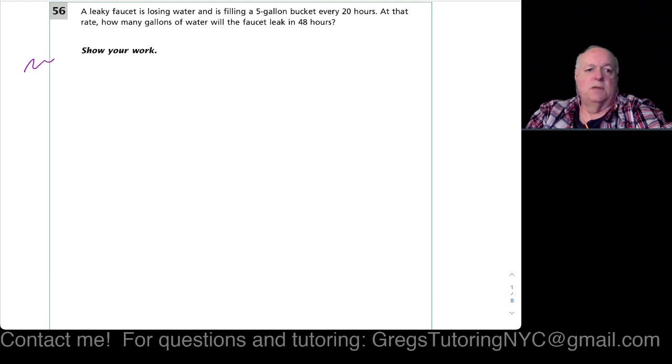There we go. A leaky faucet is losing water and is filling a 5-gallon bucket every 20 hours. Okay, at that rate. So maybe this is a rate question. How many gallons of water will the faucet leak in 48 hours? So rate's cool, because normally we can set up a rate as a ratio. So we have 5 gallons to 20 hours. And another way to write that is as a fraction, 5 gallons is to 20 hours. That's our rate. That's the rate of the leak. Okay, so I just put our leak equals that.